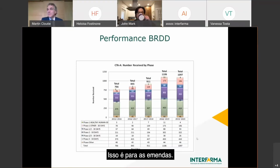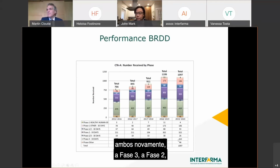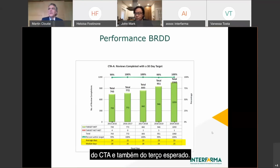This is for the amendments, and now you see we add how many? 350. It's 3 times the amount of amendments. So there's a fair good amount of amendments, and both, again, phase 3, phase 2, as you see, are the bulk of the amendments. And again, 23, 25 days, so much shorter review timeline than the CTA, and also the expected 30 days.